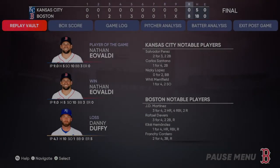The final lines of this afternoon's ball game. For the victorious Boston Red Sox, 8 runs on 18 hits. No errors. They left 7 men on base. For Kansas City, no runs, 5 hits. No errors. They left 8 men on base.